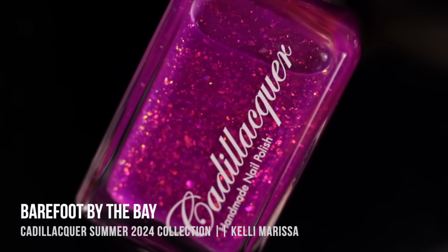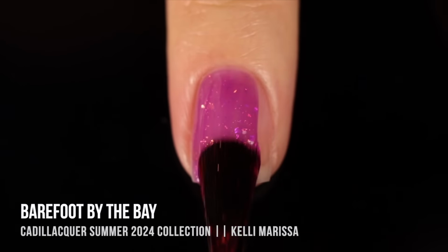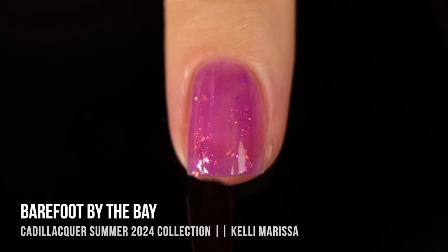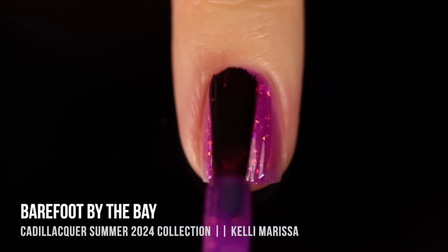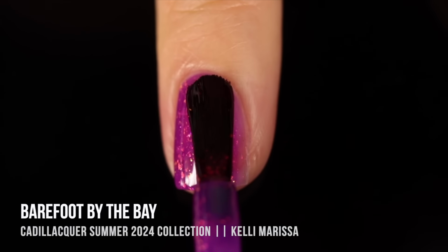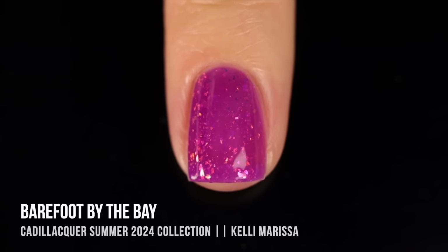Moving on, we have Barefoot by the Bay, and I gotta say, my camera did not do this color justice. I think it is so stunning in person, and I feel like it almost falls a little bit short on camera, but it's so beautiful. So definitely upset about that, but you're just gonna have to trust me when I say it's even prettier in person. It's just this gorgeous, very rich orchid base color.